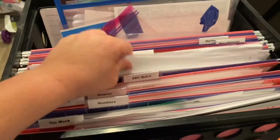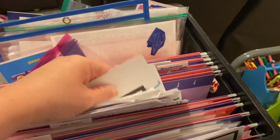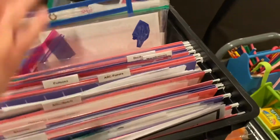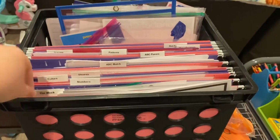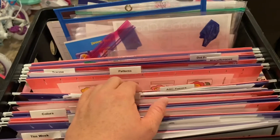I have all the ABC papers back here, and they are in alphabetical order, and they're paper clips. So all the Z's are here in this paper clip, and etc. So at the beginning, all the A's, and as we use them, I just pull them and I'll put them into this week. So I already did the legwork mainly when I printed them.